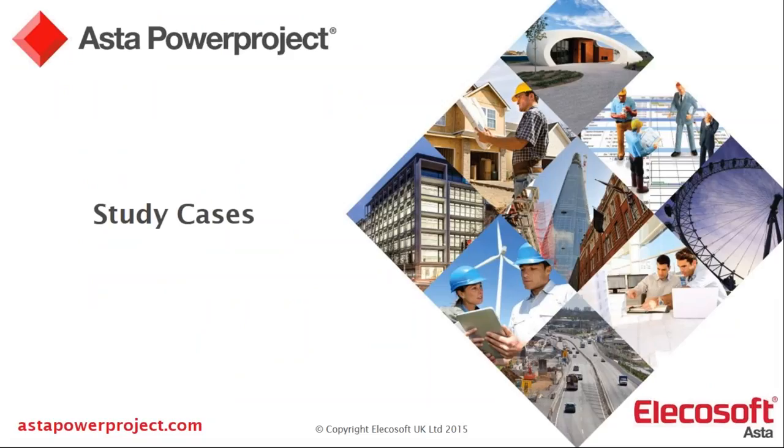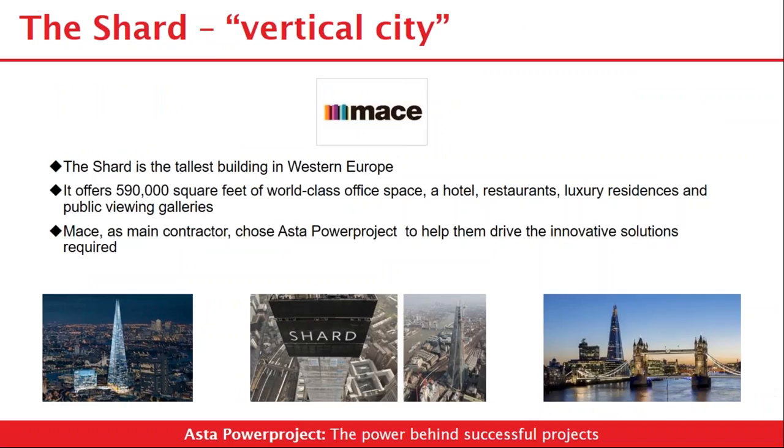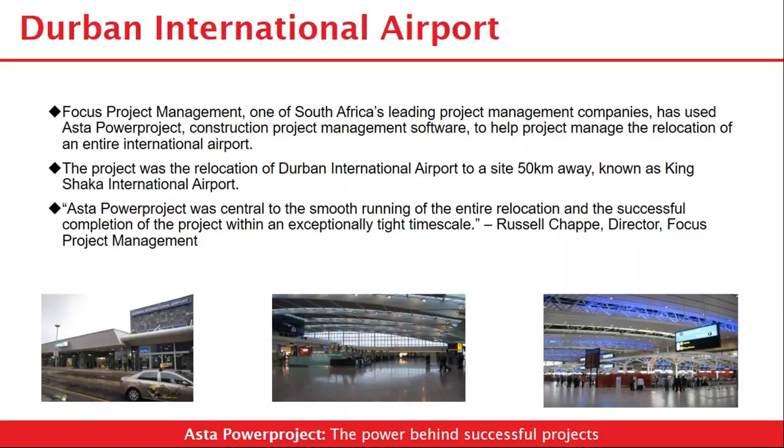Let me quickly go through some of our case studies which may interest you. One of the case studies is the Shard, or Vertical City, in London. It's the tallest building in Western Europe, and Asta Powerproject was chosen by main contractor Mace to help them drive the innovative solutions required in this project. The second one is Durban International Airport. Focus Project Management chose Asta Powerproject to help manage the relocation of an entire international airport in South Africa.